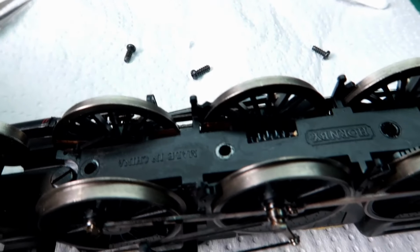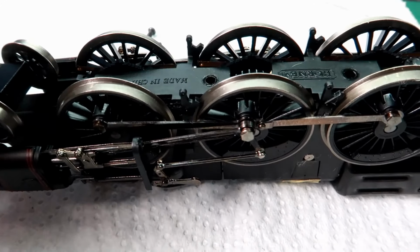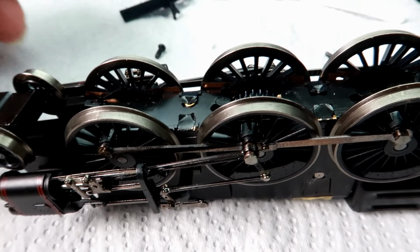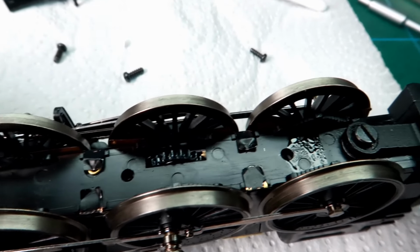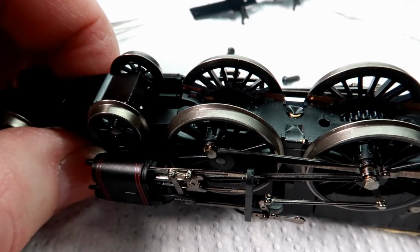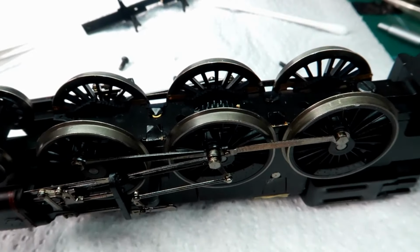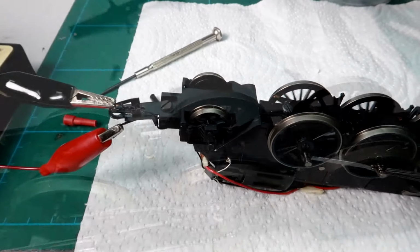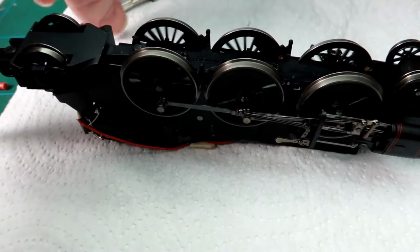So we've removed the 3 screws from the bottom plate for the pickup, and we just take that away, and we can see what we have inside, which is not a lot really, but we can now get to the pickups, make sure they're clean and correctly positioned. And we can also lubricate the axles nicely. So I've carefully connected to there, and everything's been lubricated.